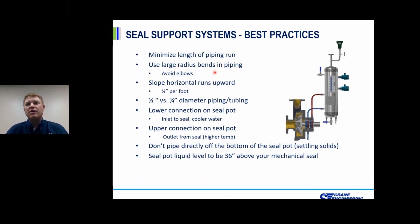Here's another key one that doesn't always get considered. We like to have it slope horizontally upwards as it's going back to the seal pot, about a half inch per foot if possible. The big reason for that is when I talked about air wanting to go out the top of the seal, if it's sloped upwards the whole way, it will migrate up into the seal pot on its own out of the seal.